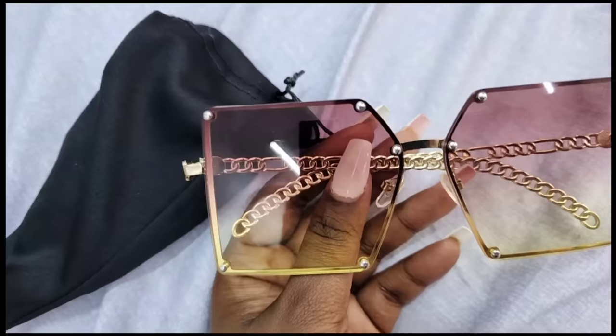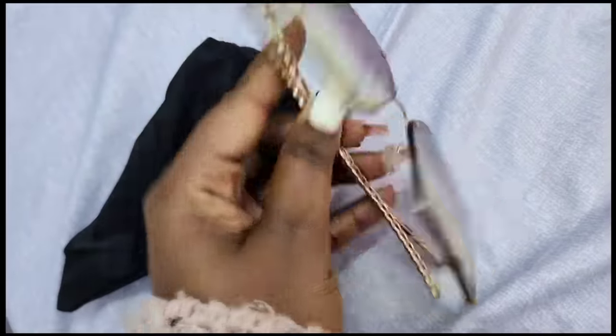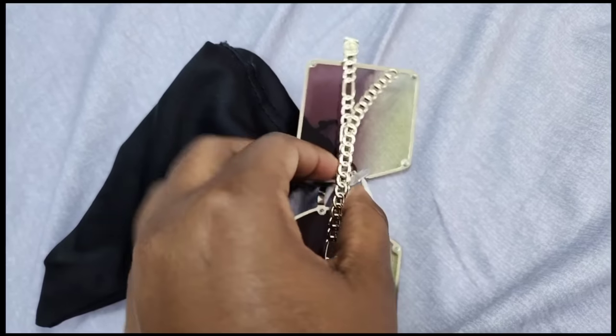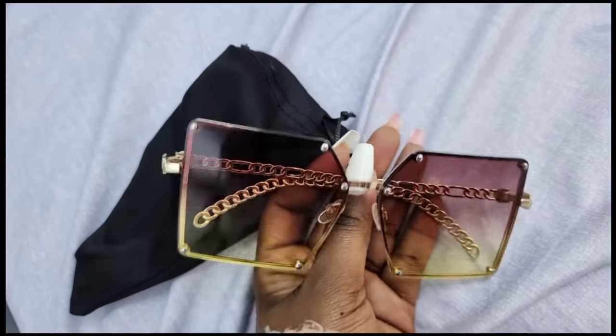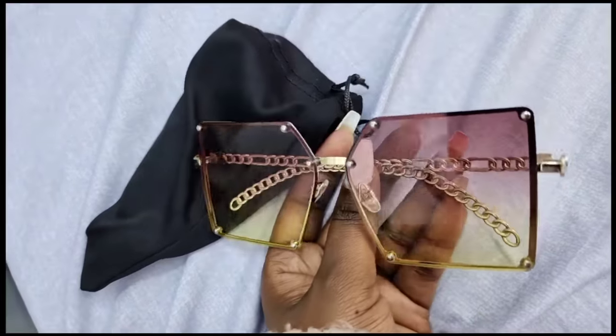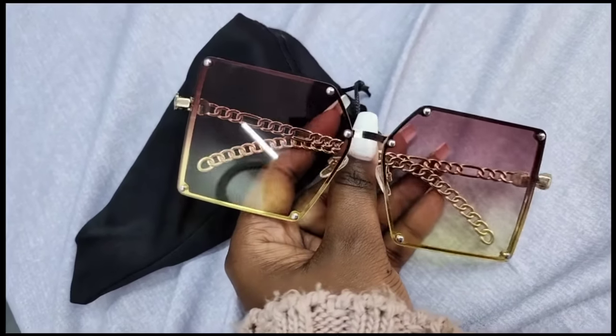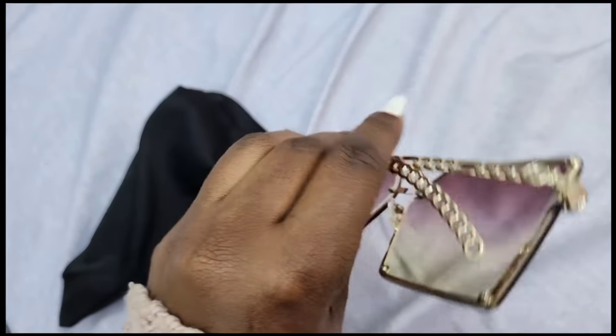So these were this month's purchases that I got for myself. I also got these cute sunnies from Forever Trendy. I just love how they look. I love the gold detail and all that. They are really nice, simple, and they look so good on me. I know I tried them out with you guys and you saw them. These ones were just a perfect fit for me.